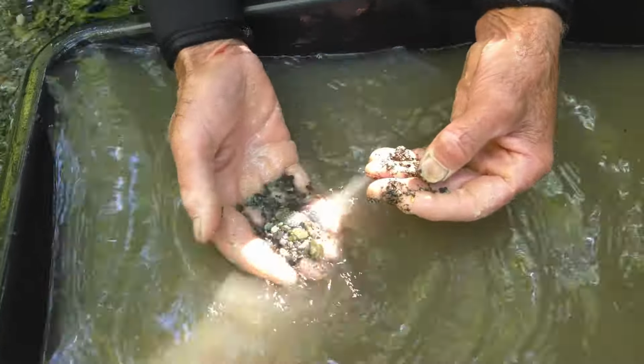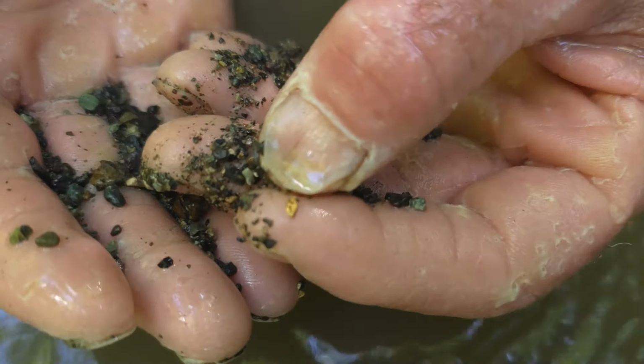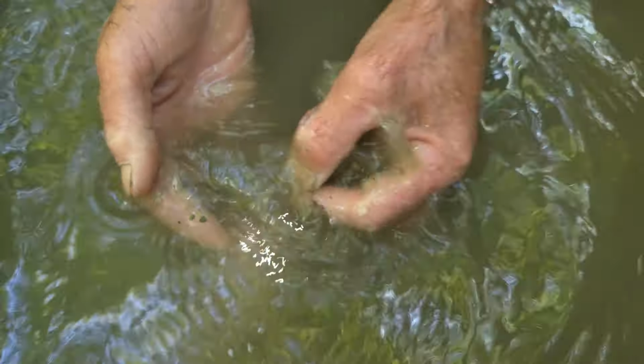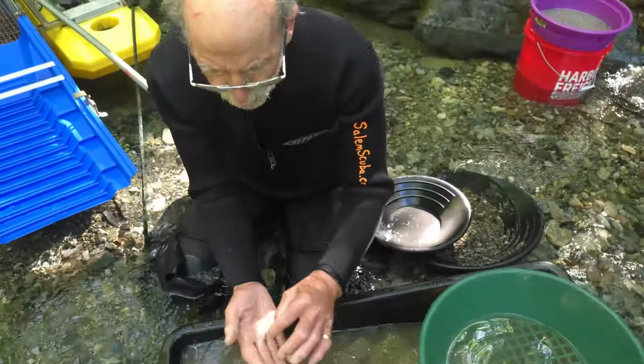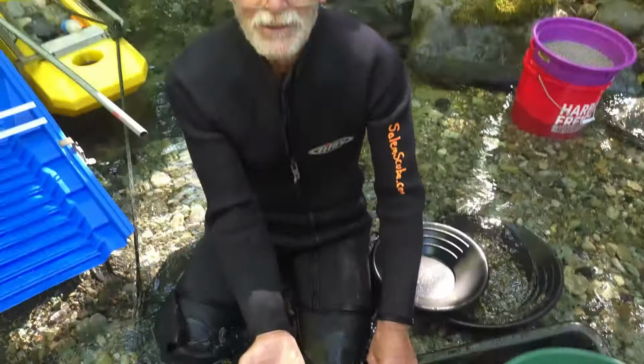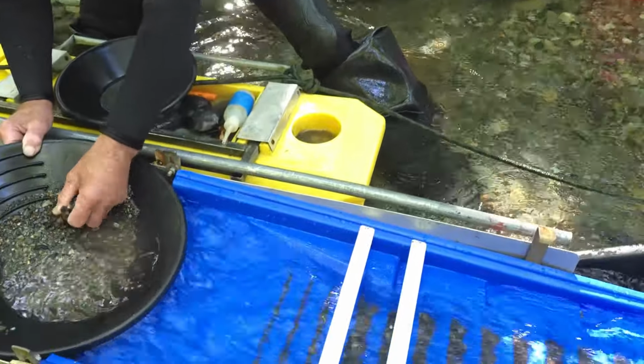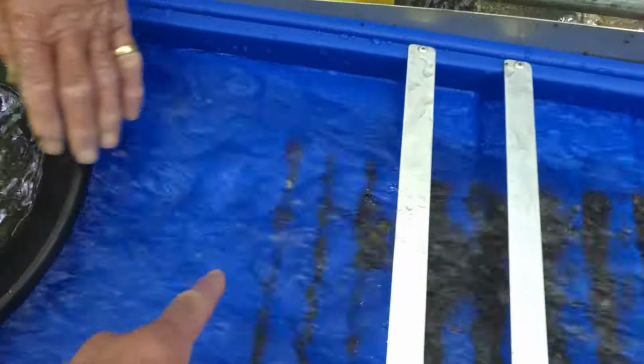Nice handful there. I'm kind of panning with my hands, and you can see that I came up with another little one here. It's not the normal way you'd prospect a creek, panning with your fingers, but that's how you clean up. So we're using a different method here. We have the little trap spot, and we've already cleaned out the concentrate.